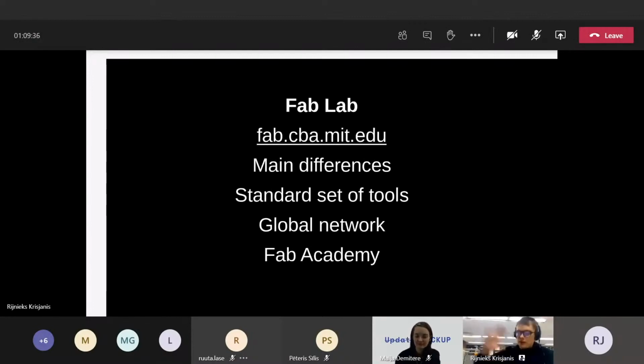So that's kind of the main entry point to the concept of the Fab Labs. And you'll see a long list of things that are related to that. So all the documentation, all the classes, also including the How to Make Almost Anything course.